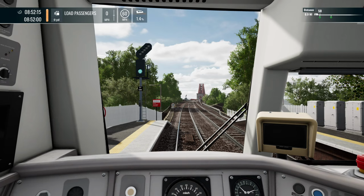Alfie, does the announcement say what the next station is? It certainly does. Transport Legend, the name Bletchley sounds so weird. I've opened the wrong doors there. That's how not to do it.